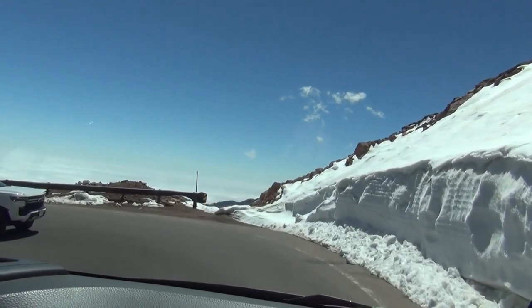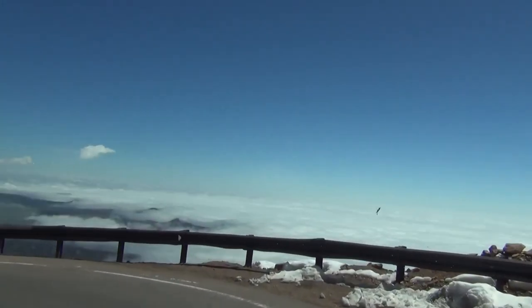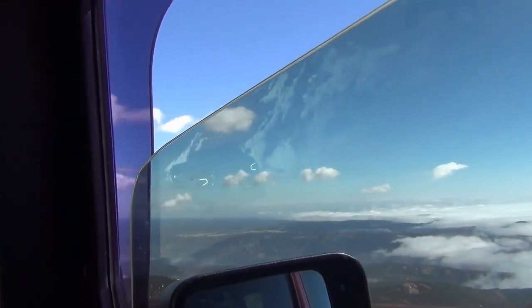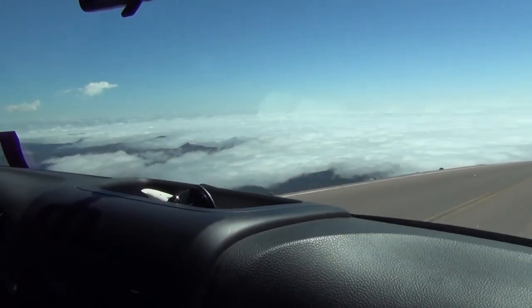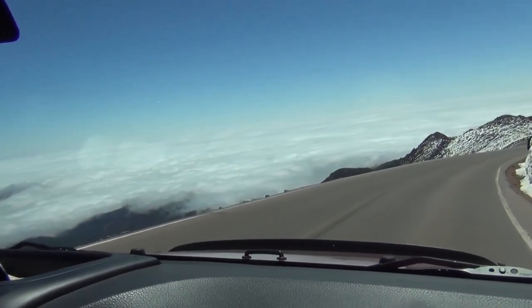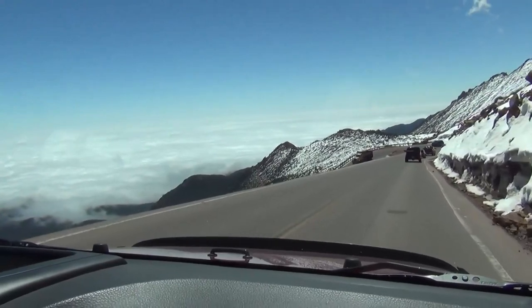Pikes Peak is also home to the Pikes Peak Marathon and Ascent, the Pikes Peak Hill Climb, and the Pikes Peak Cycling Hill Climb. Hundreds of thousands of people travel to the peak year-round to ascend by vehicle or on foot, making it one of the most accessible mountains in the world.